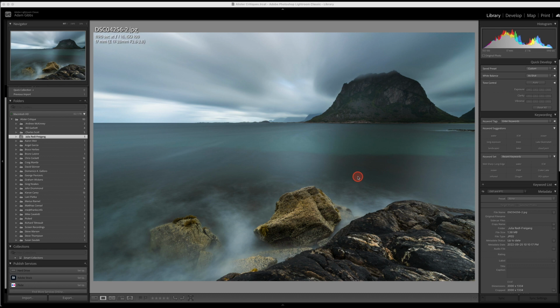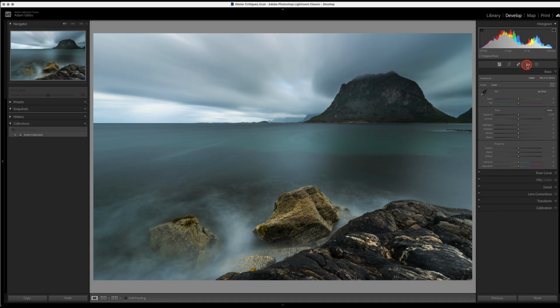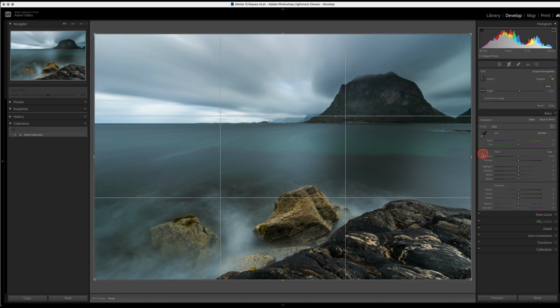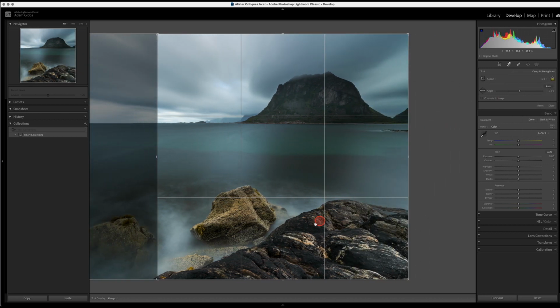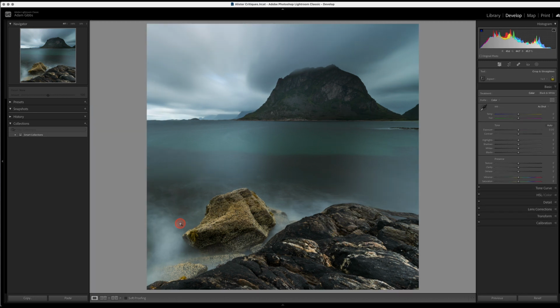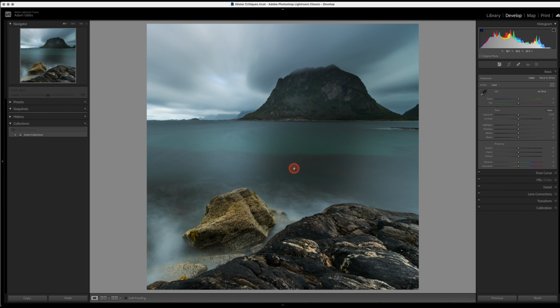Now then, there are a couple of things we could try here just to give the photograph a little bit more balance. The first and obvious one would be to crop this. And personally, I would probably crop this so that it might be more of a square. And the interest, of course, is on this side of the frame for me. I don't think this rock really needs to be in the frame. And you'll notice that now it just seems a little bit more balanced.